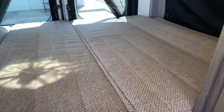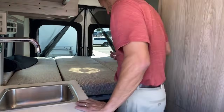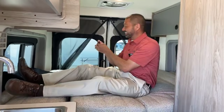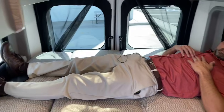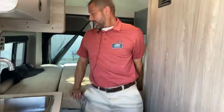It's a Murphy Plus is what they call it, and I can lay in there so you can kind of see how much room you have. I'll be jumping in and down here. Let's see here. Well, you didn't know you were getting a comedy show today. So you can see I'm 5'11". I got plenty of room in here. I just need a pillow and I can take a nap. Sleeping on the job. Hey, that's the best way to do it.